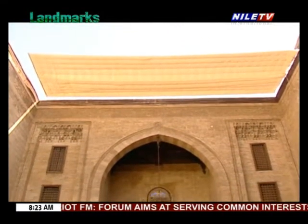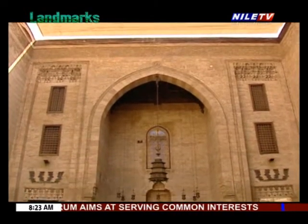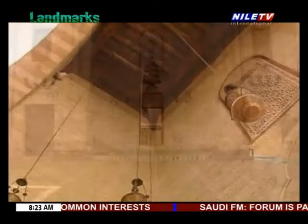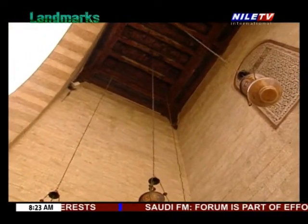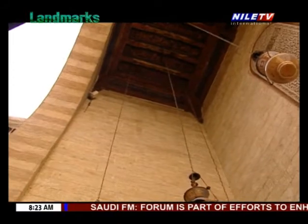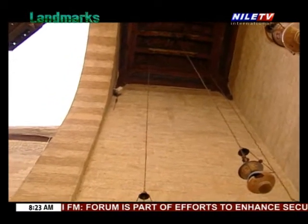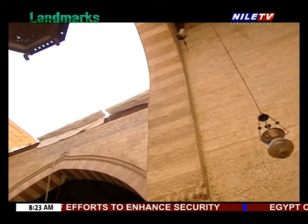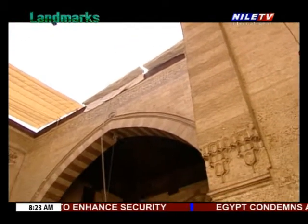The Quranic school of Al-Ashraf Birsebay's mosque lies in Al-Mu'izz Lidinillah Al-Fatimi Street. The school's building is 37.5 meters long and 14 meters high. It doesn't fully extend alongside the street, as it has a little bit of bend.